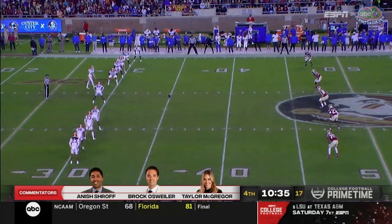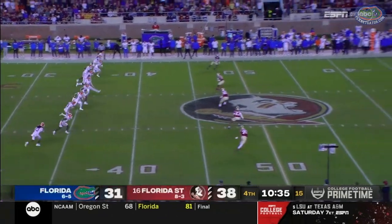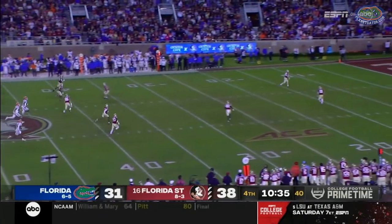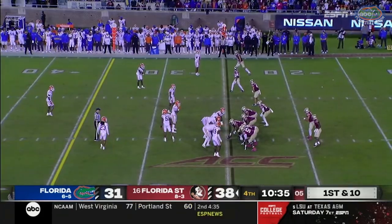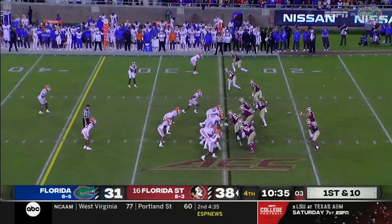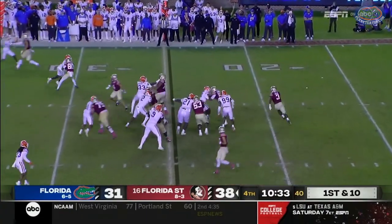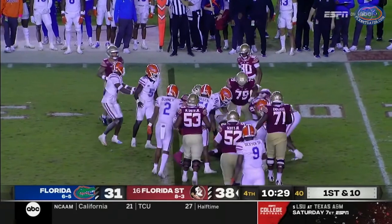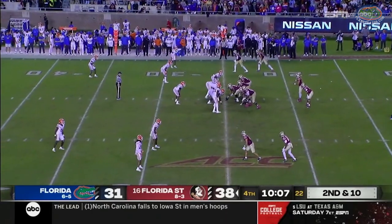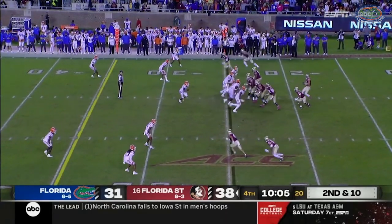Florida, Billy Napier, first-year Gators head coach, getting his first taste of this rivalry. And the Seminoles will bring it out to the 25 after sitting on the bench for a long time during that last Florida drive. Benson ambushed for Florida State in the second half. They've scored on every one.